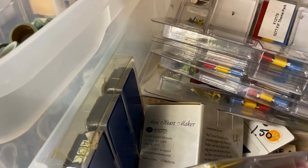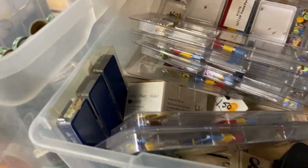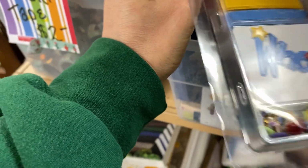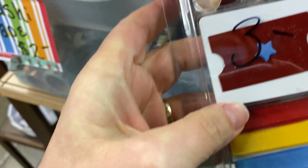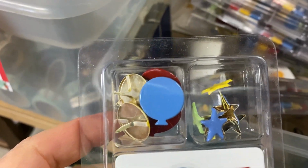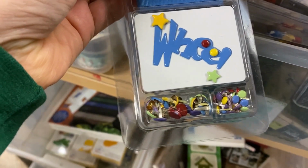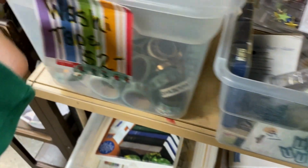Then I was curious about these packages of brads and ribbons, maybe because I have these items on my mind from Smash Our Stash. And also there were star-shaped brads in this package, so I liked that. This is just like a thrift store you would go to, but it's only arts and crafts supplies. So you never really know what you're going to find.